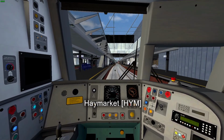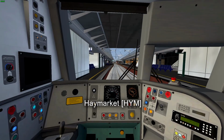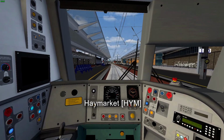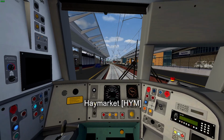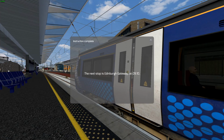So arriving into Haymarket, aiming to stop at the 3 car stop sign, which is just on the left. Arrival into Haymarket, with a floating sign on the right. Next stop is Edinburgh Gateway at 9:10.